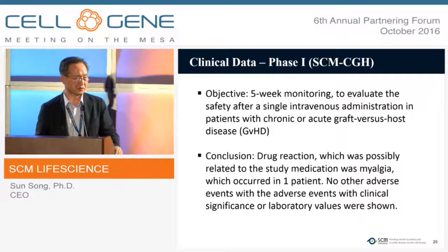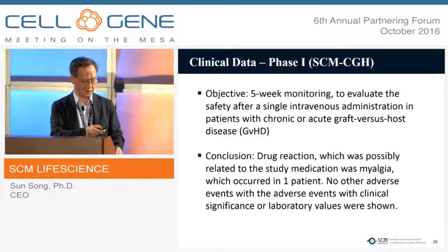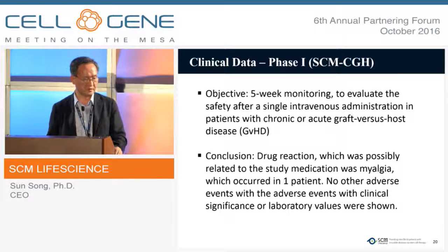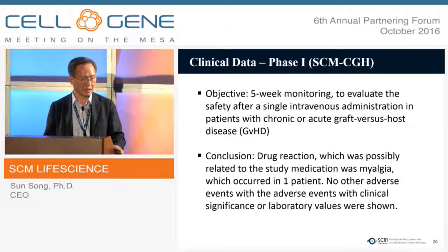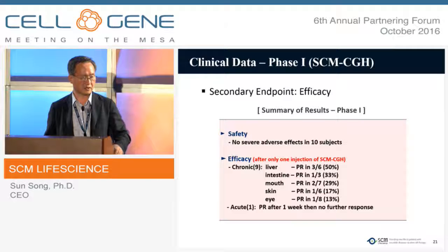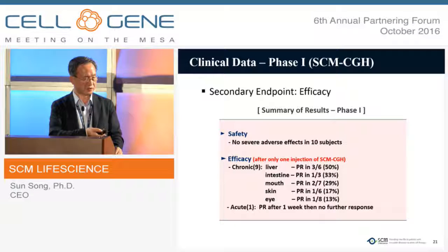And this slide shows the summary of our phase 1 clinical trial. We did a phase 1 clinical trial with 9 chronic and 1 acute GVHD patient. We monitored safety for 5 weeks, and the conclusion is the following. We found only 1 patient showing mild muscle weakness, which was gone in a few days, and there was no other adverse event. And we also checked efficacy of this single injection, and we observed this much efficacy in these organs.